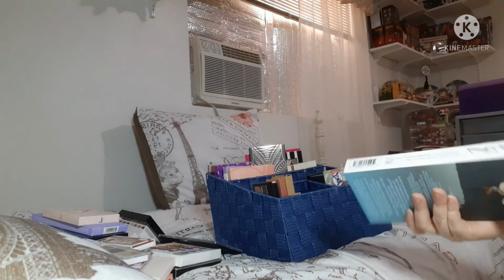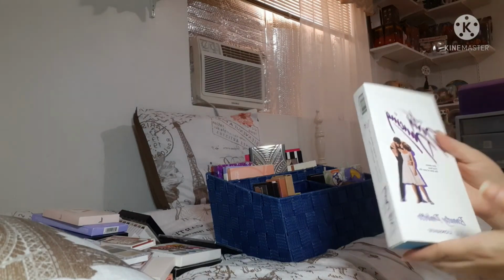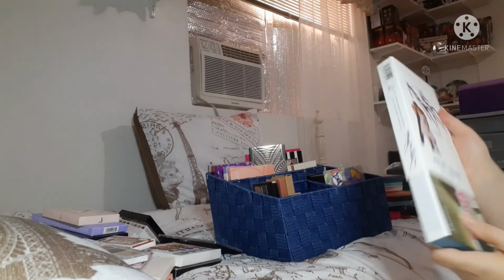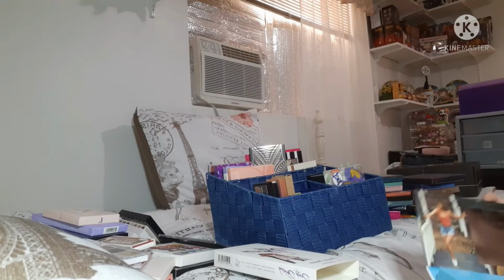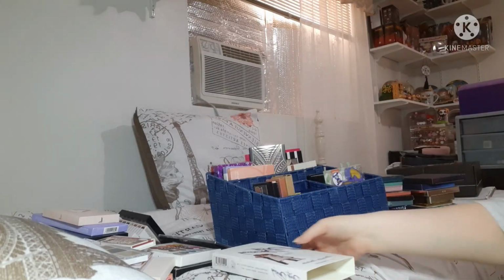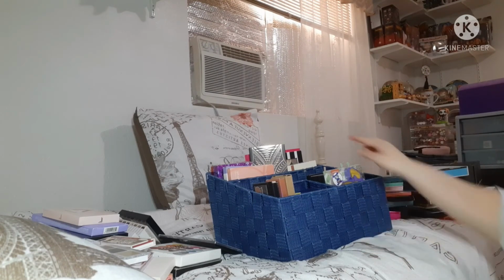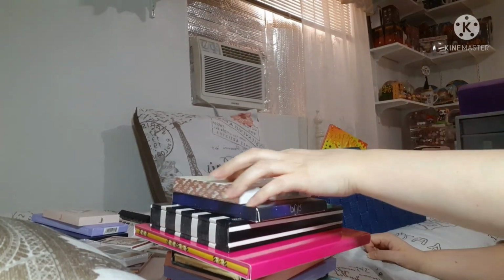This is the Solo Look Dirty Dancing palette, the original. It looks like the VHS tape, if y'all know what a VHS tape is, if you're old enough like me. Of course, I'm keeping that. Okay, now we're gonna pull from up here. So hold on a second. Okay, these are the last ones.